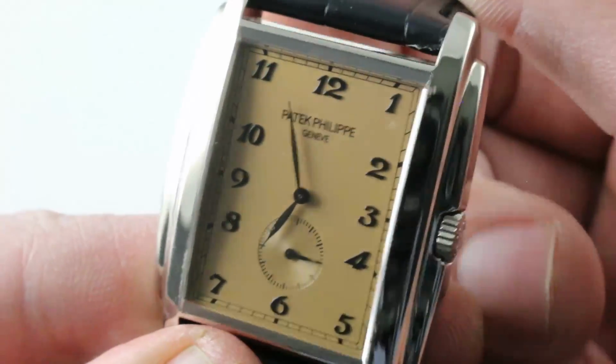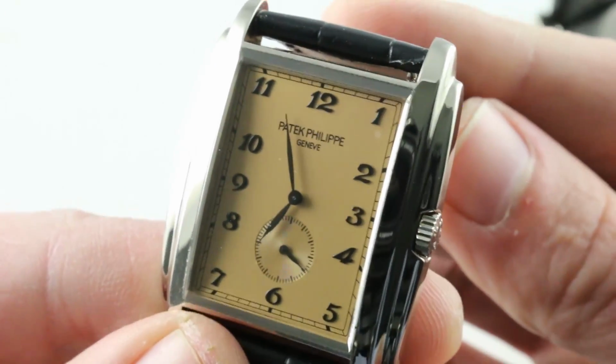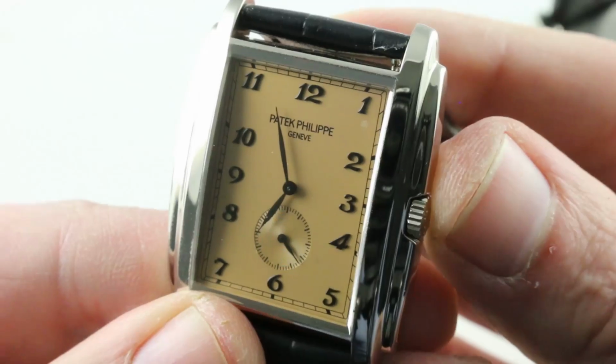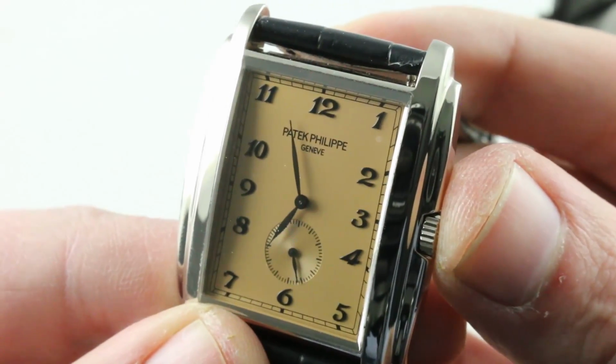Now, this watch, purchased new today, would be $27,220, but since this is a discontinued reference and it hasn't been made in a few years, if you were to buy this watch pre-owned, it would be about $17,000.